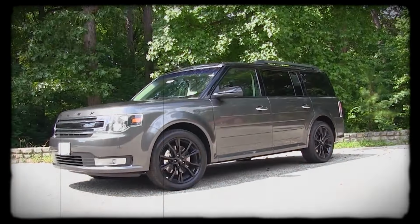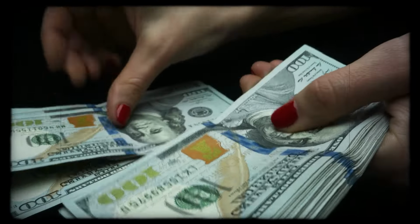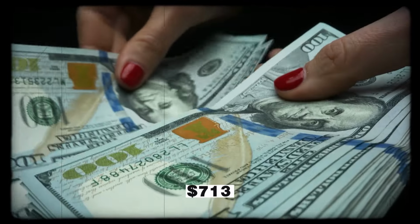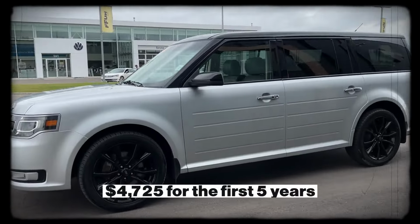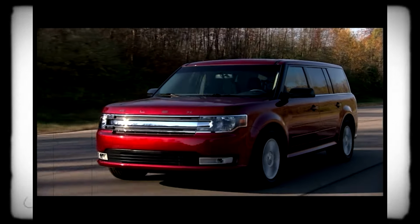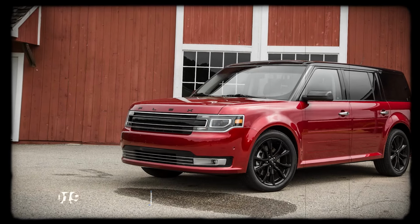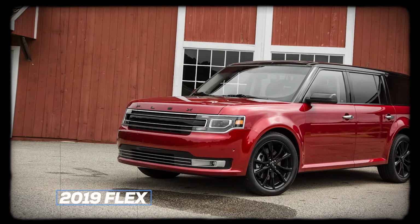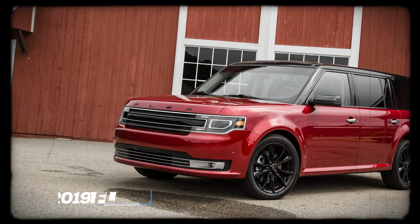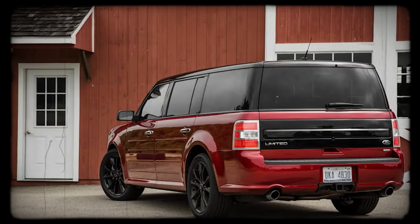And when it comes to maintenance, the Flex won't break the bank. With an average yearly maintenance cost of $713 and an estimated $4,725 for the first 5 years, it's a smart choice for anyone looking for a reliable ride. For those seeking the best used model, the 2019 Flex stands out with a solid 82 JD Power Quality and Reliability score. The Ford Flex might just be the one you didn't know you needed.